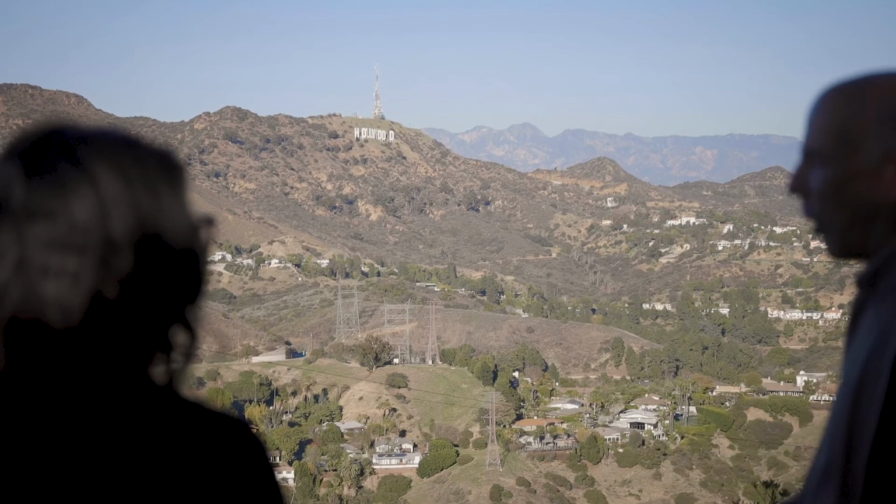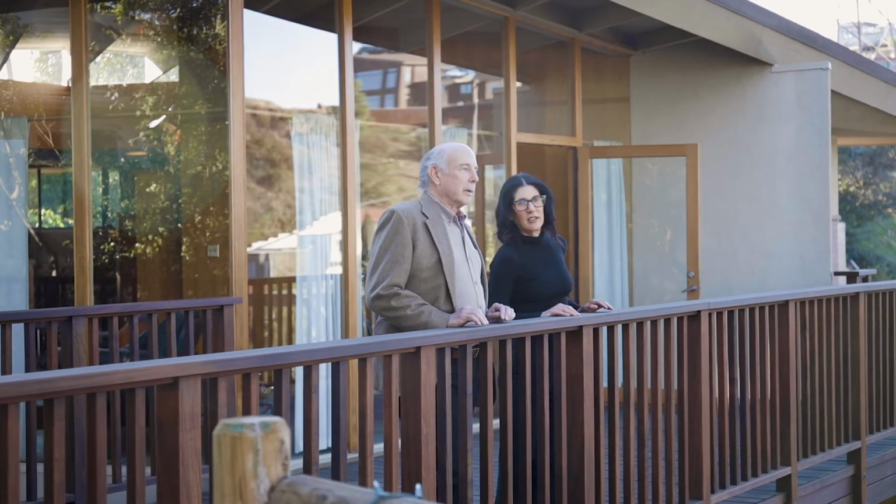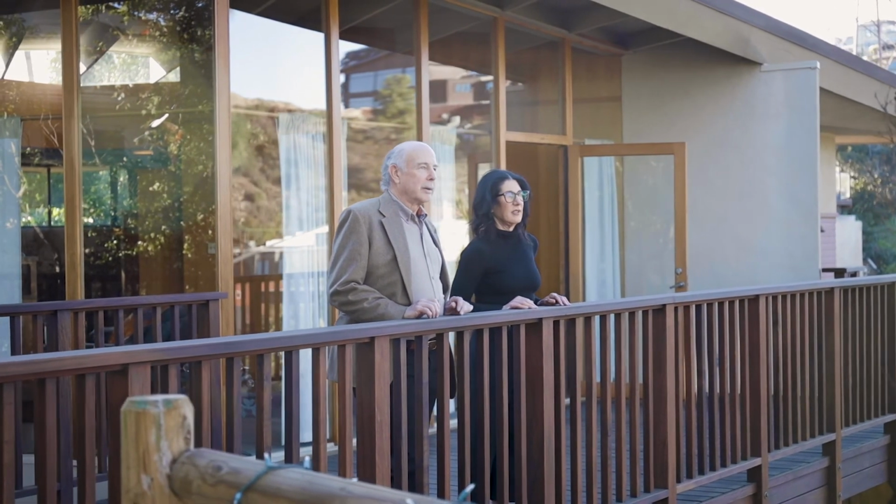The house deserves the right people to live in it, and the people deserve the right house. Well, I can't think of a better way to wrap up this day, and thank you so much for coming, and thank you all for joining us.